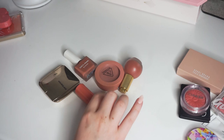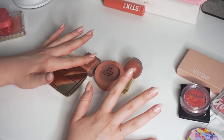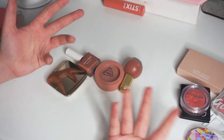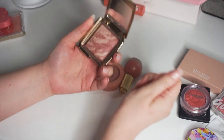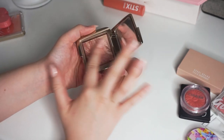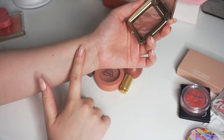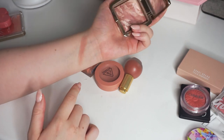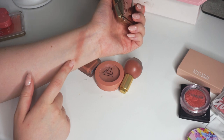Alrighty, nude blushes, including the one that I already swatched for you guys. But let's take another look. So I'll just move that back there. So these are my nude blushes. So I'll show you this one. It's sort of a nude. This is from Hourglass. This is the Mood Exposure Ambient Lighting Blush. It just is the blush that I wear when I don't know which blush to wear. It's just a kind of neutral, nudie color.